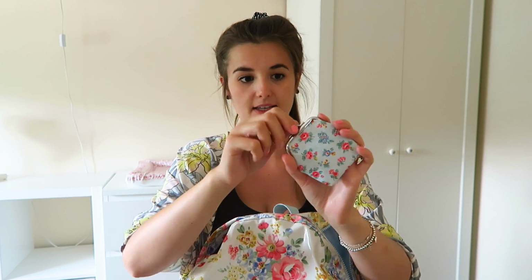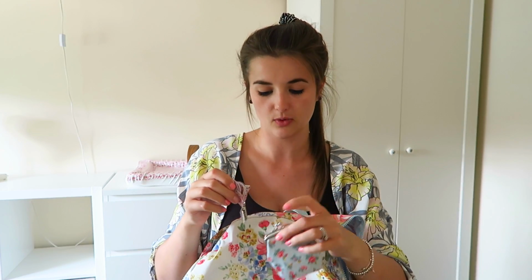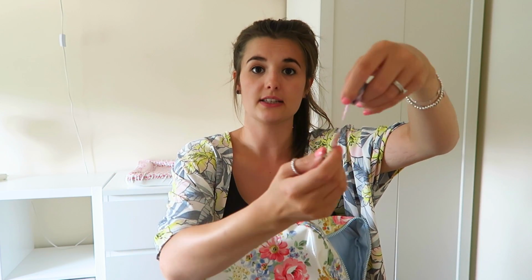This again is from Cath Kidston. I got this in the sale, I think it was £2 or £3. In here I keep, apparently I've got 42p. Great, don't know what I'm going to get with that. I've got a dummy clip, just for her toys or for her dummy, just in case. You can never be too careful, so I just carry around one of those.